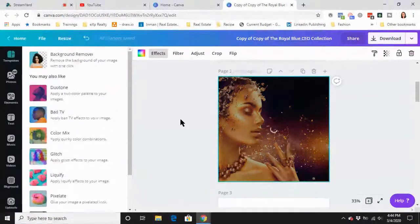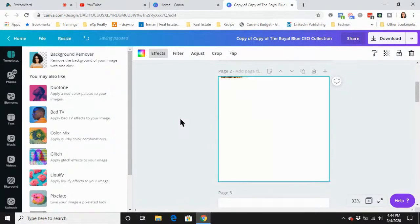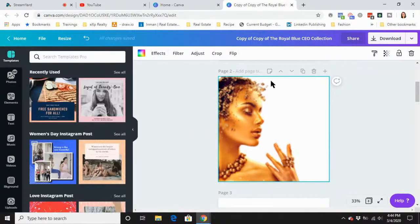Now, normally what I would do in the past was go on to a site called Remove BG, which means remove background, and it takes that background out for me. But it would take additional time. Now, you see how clean that is? I would upload it to Remove BG, and then I would have to click to remove the background. And then in some cases, there were some pieces that were left that you have to kind of remove yourself manually. And then I would have to download it, and then I would have to upload it to Canva anyway.